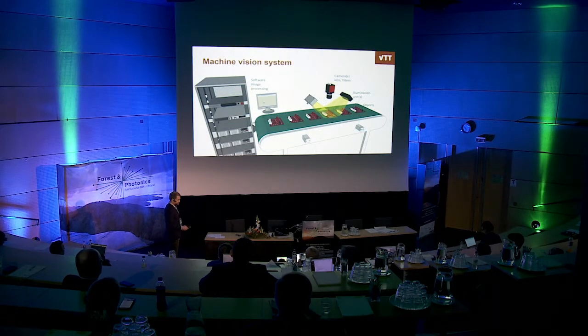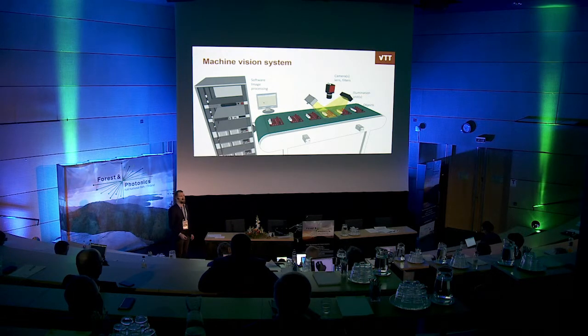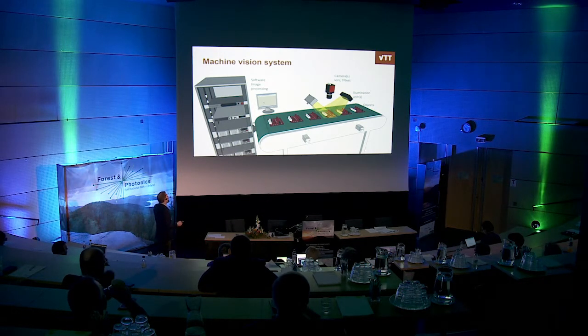Now let's get to the point. Here we have a basic layout of a machine vision system with its components. First we have, of course, the camera, attached to some kind of optics, imaging lenses, perhaps filters. Then we have some kind of illumination units. And all of these are hooked to the brains of the system, a computer which has the software and the image processing libraries.